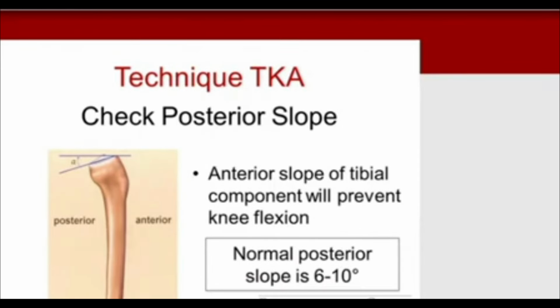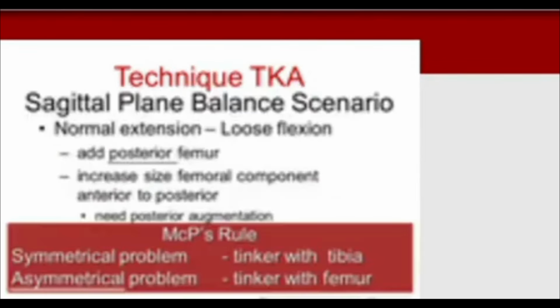Always remember to check the posterior slope. If you have an anterior slope on your tibial cut, that will prevent the knee from flexion. A normal posterior slope needs to be 6 to 10 degrees. So if you have problems with flexion, always check posterior slope before thinking about doing your releases.